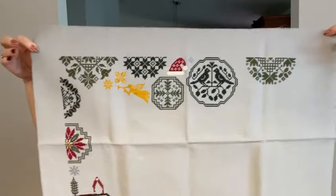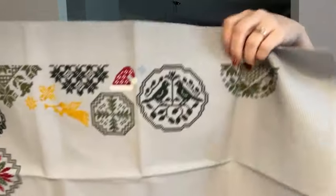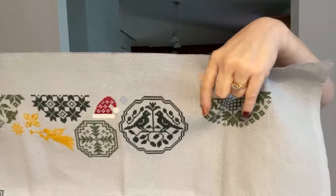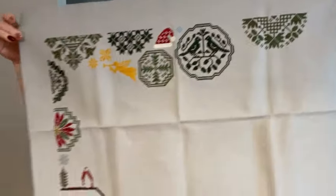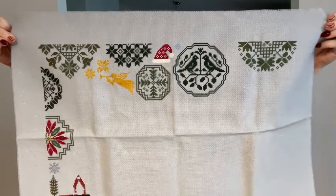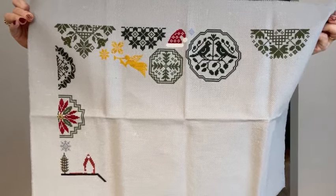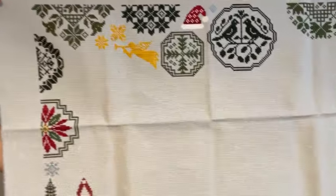And this is the one that is wrong. There's a large gap right here. So I'm probably just going to go ahead and pull it. And this is done on a 14 count Aida of Cuter.